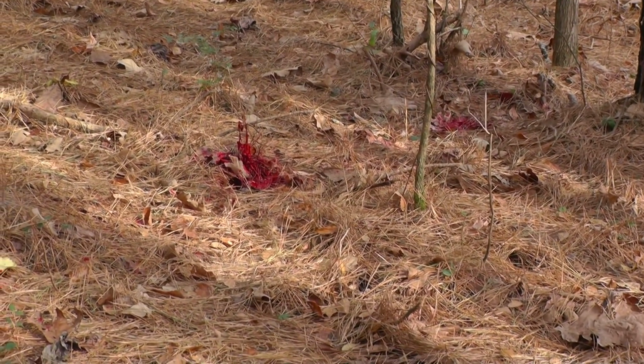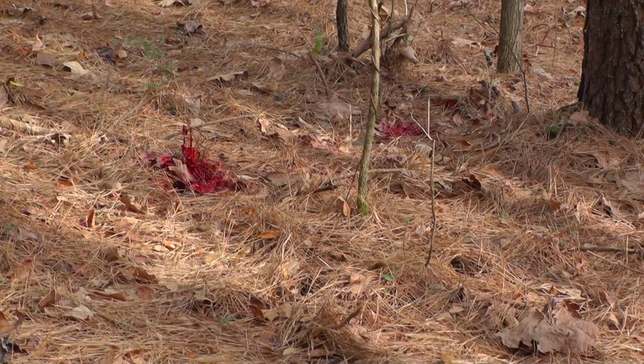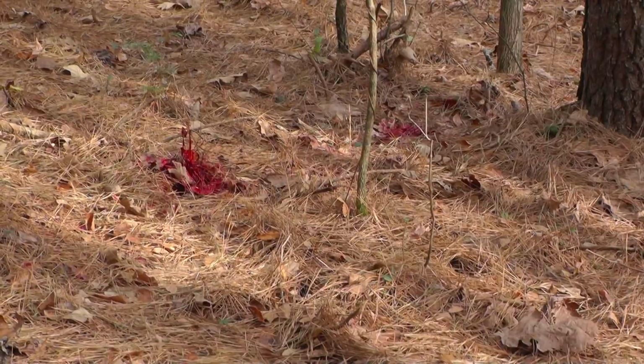Unfortunately, Rod saw her get up and start limping, so we're going to stop and give it plenty of time to just go peacefully. Okay.